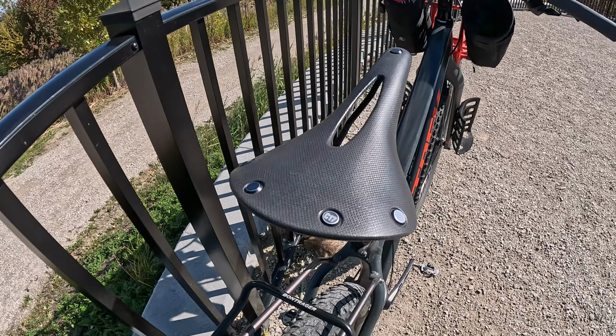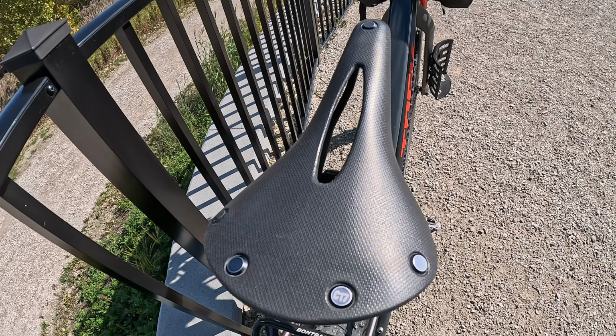The nice thing about the C17, the cutout, is the flexibility that the saddle has. That's kind of what I've noticed in my experience. That is what makes it comfortable, is that cutout in the saddle. Not only does it help relieve pressure in that area, it also gives the saddle a little bit of flex that you can feel when you're riding, and just adds a little comfort, especially when you get on some really chattery gravel roads. I find that really shines.